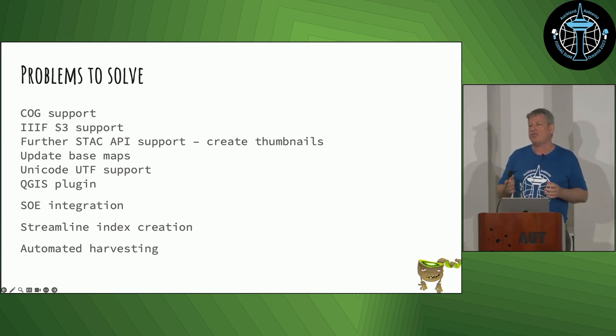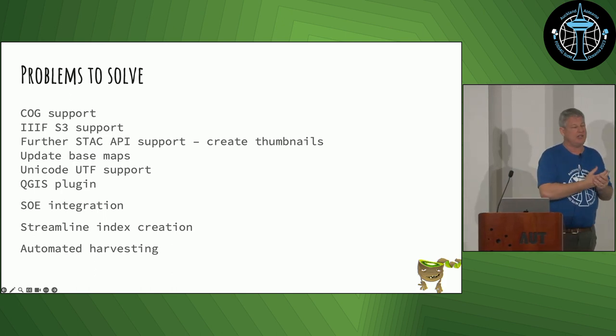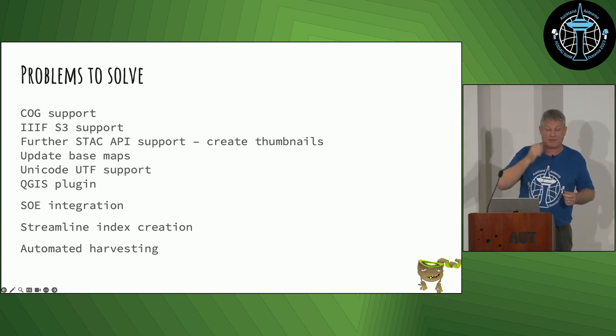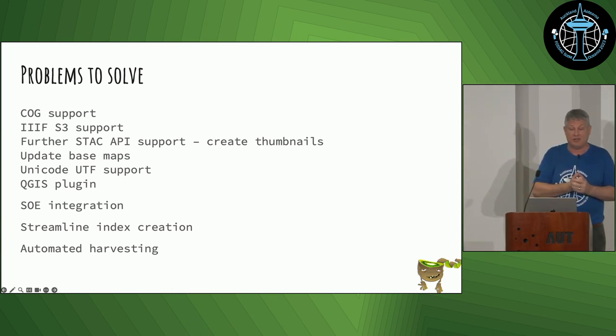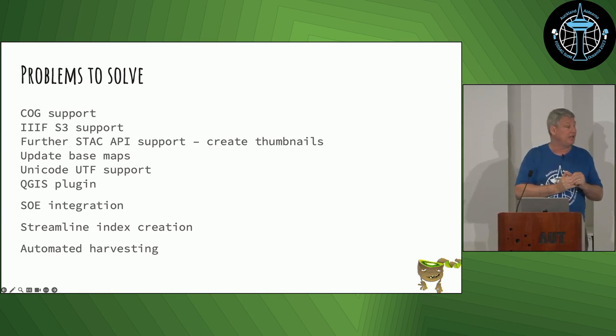A QGIS plugin to be able to do that search mechanism within QGIS. Search engine integration, so again, to allow a greater way for people to be able to find that stuff, streamline the index creation, and automated harvesting.